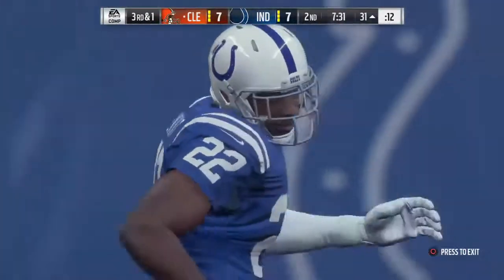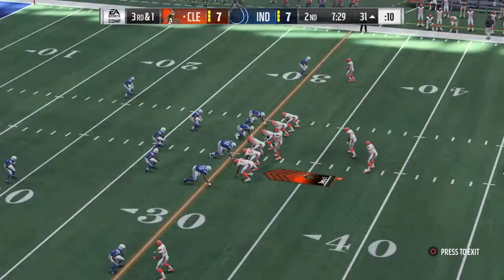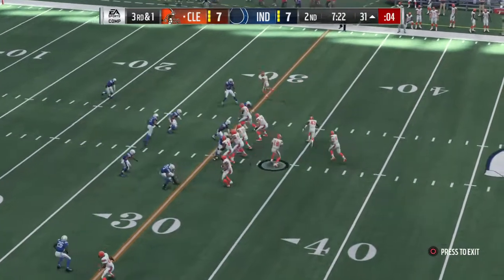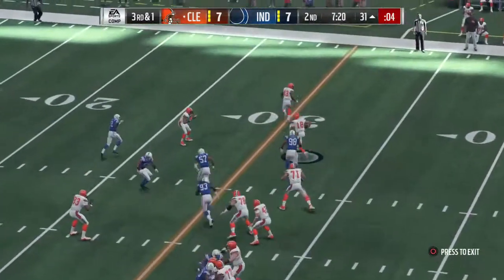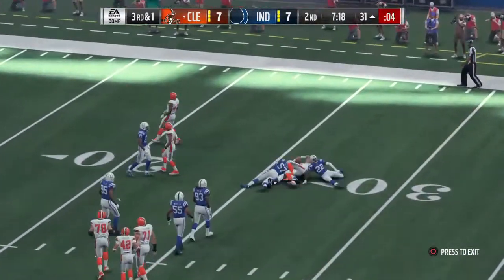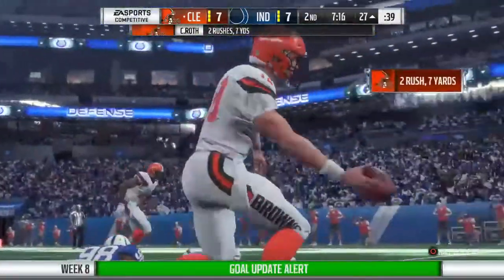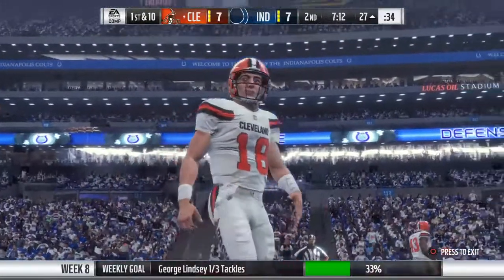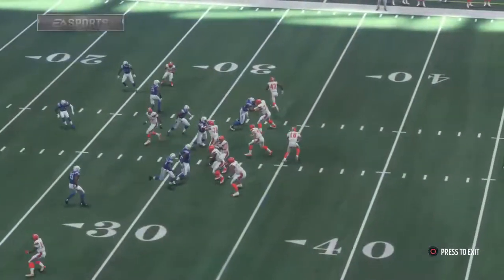The Browns on 3rd down, just 1 for 3 thus far. They're up against a 3rd and 1 situation. Back to throw. Roth. And he's able to pick up the first before he's taken down at the 27. It's a gain of 4 there, and it gives him a new set of downs.